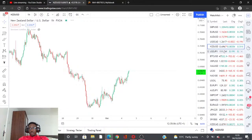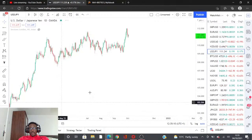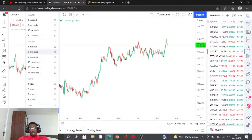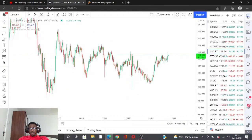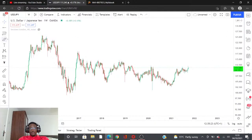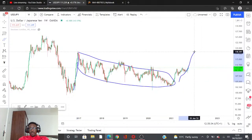I've already done the New Zealand dollar. Yen is an interesting one. We've looked at yen. We know which direction the yen is. Yen has probably broken that structure. But this is a pattern that I told you 100% we're going up, because this impulsive move followed by this corrective pattern will always break to the upside. And the first stop is going to be this level.